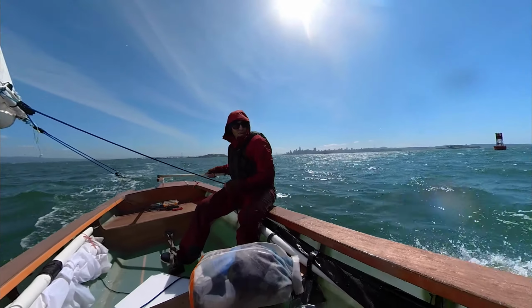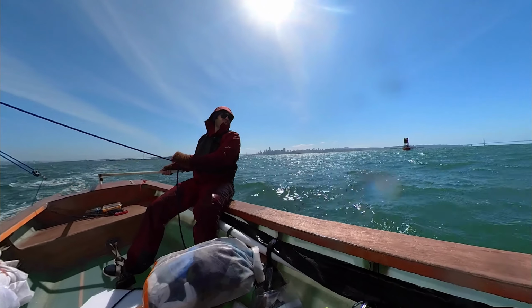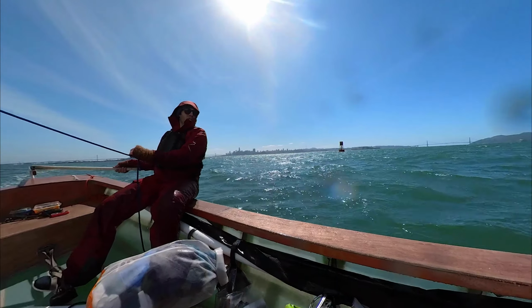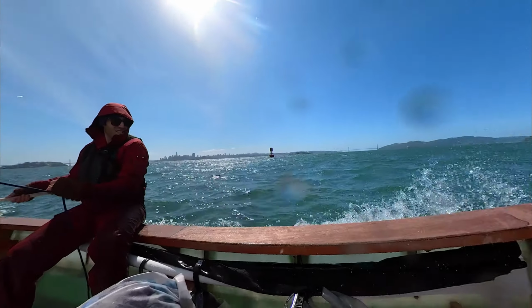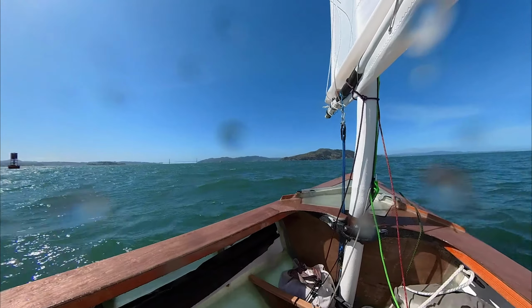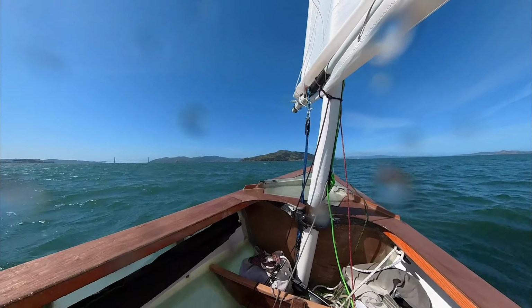Seas were predictable, wind was predictable. The biggest challenge was the tide. So this buoy that I am just passing on the starboard side, I was hoping to pass it on the port side, but the tide is pushing me back, heading towards the east side of Angel Island here.